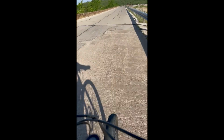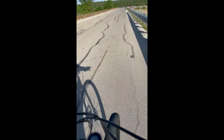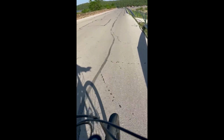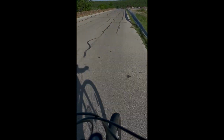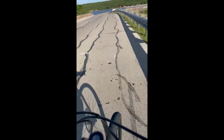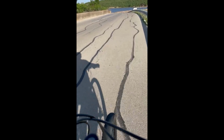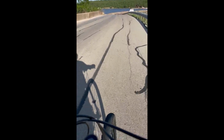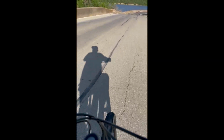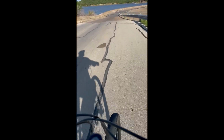Typically when you go through this spillway, you are lower than the water level. You're right below it. I see some people fishing right here by the bridge or by the spillway, and not sure if they're catching anything, but they're fishing from a boat. And this is the spillway right here.